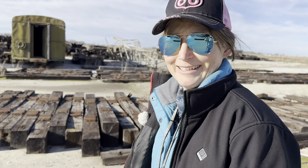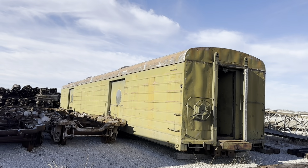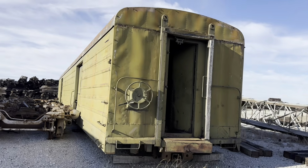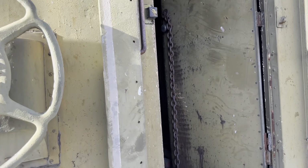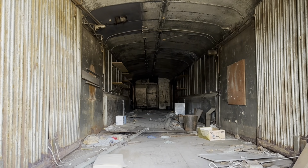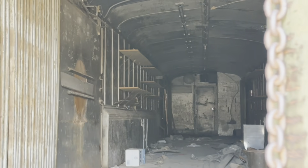First one here looks like some type of cargo, maybe refrigerated. Walls are a little thick there. It's got sliding doors on it. Let's take a look in here. It looks like an army drab green, olive green. This was military or what this was. Yeah, it's just a big empty car. Not much to see in here.